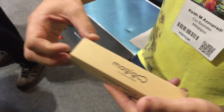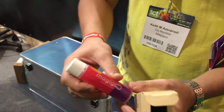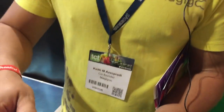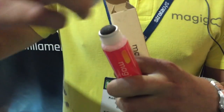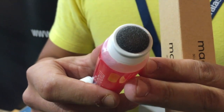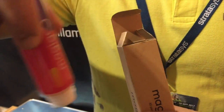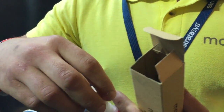This is the biggest step we went through when we're changing packaging. Now it's completely easy to use. It comes in a squeezy bottle, so you can control how much Magigoo you're applying. Also, you have a foam tip, so you just press this down. Can you hold that for us so we can see that? Okay, yeah, foam tip. Just press it down and apply, and that's it, you're done. So less waste. Less waste.